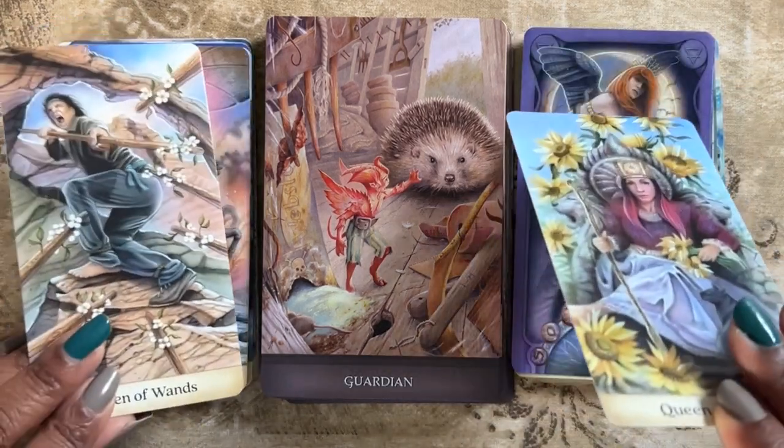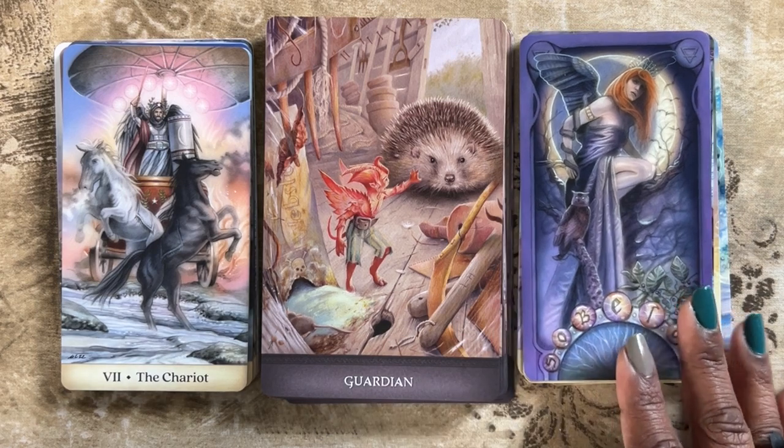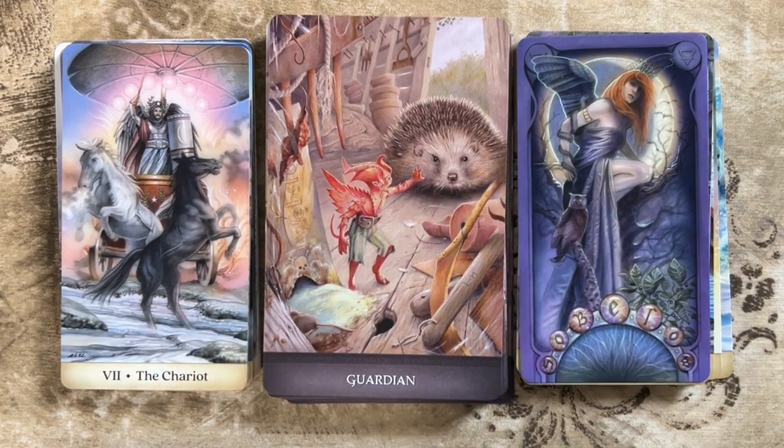Guardian. I like Guardian with the Seven of Wands. And the Chariot and the As So Below. Ooh, I like Guardian with So Below as well. I don't know. I don't know how I feel about this one. Should we try the Raven's one? Maybe that will be the better pairing. Let's try it.